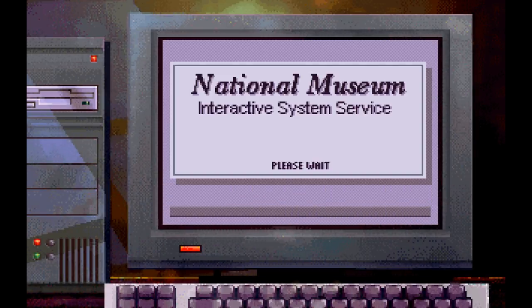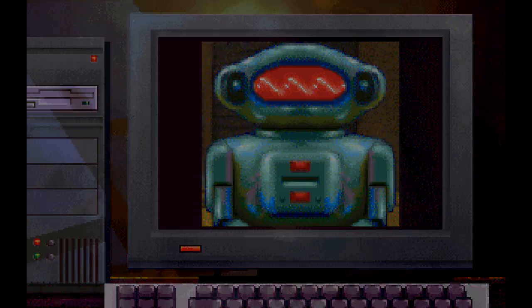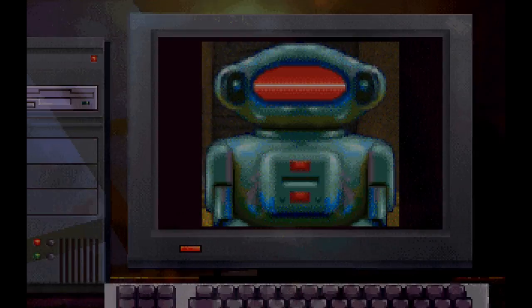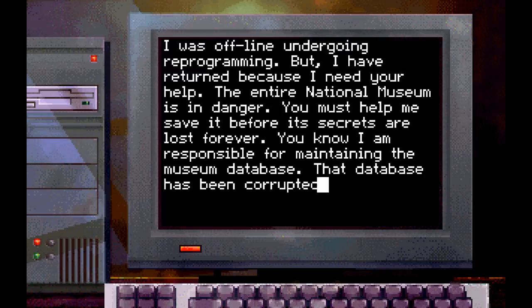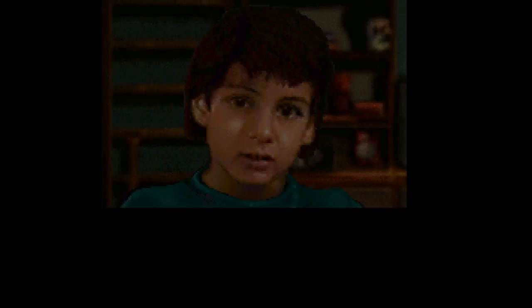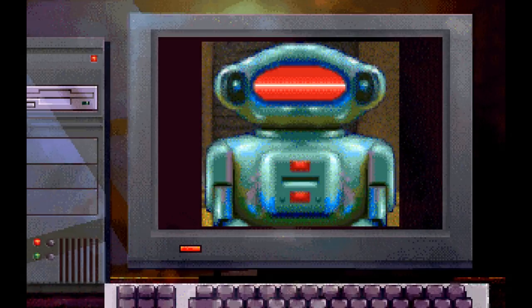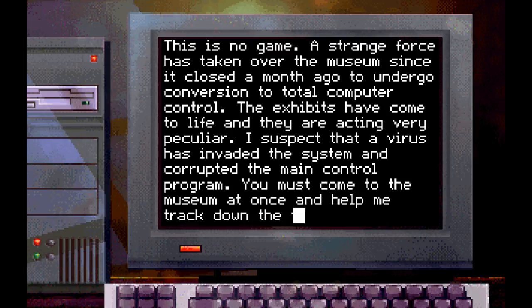It's essentially just saying that we haven't heard from MICK the robot, as far as I'm aware, and he says that, oh, well, the museum is down for maintenance, but there's something gone on. There's a mysterious force that has taken over the museum, and the exhibits are out of control, and you have to go and fix it, essentially. So let's have a bit of a trip down memory lane and see if this thing is actually any good.